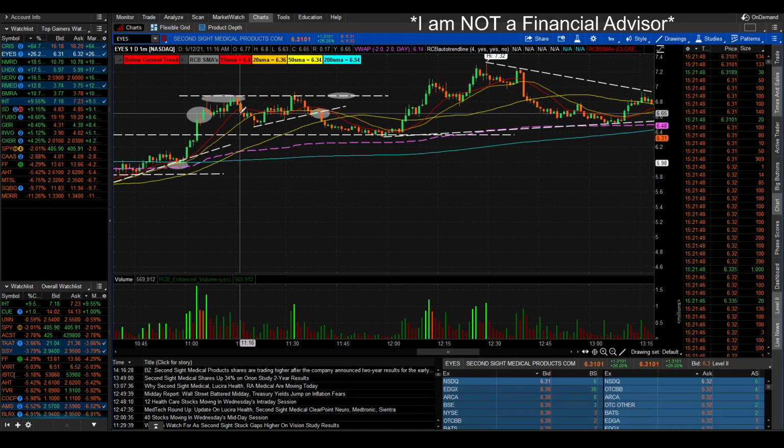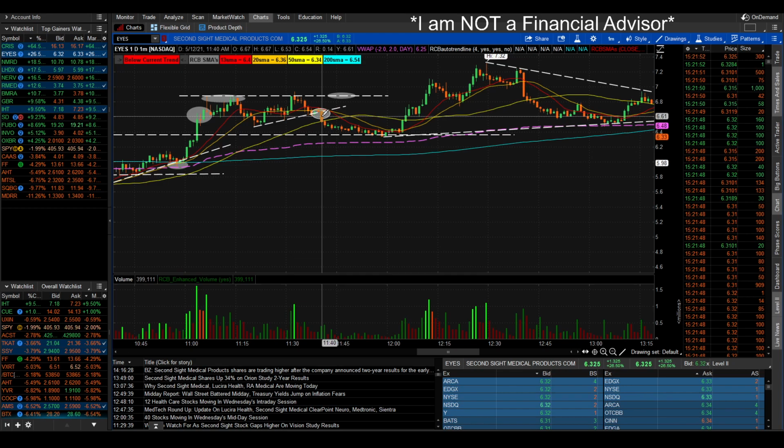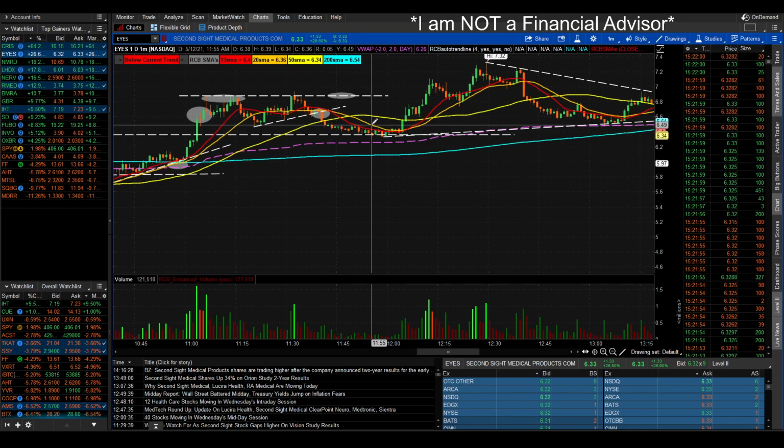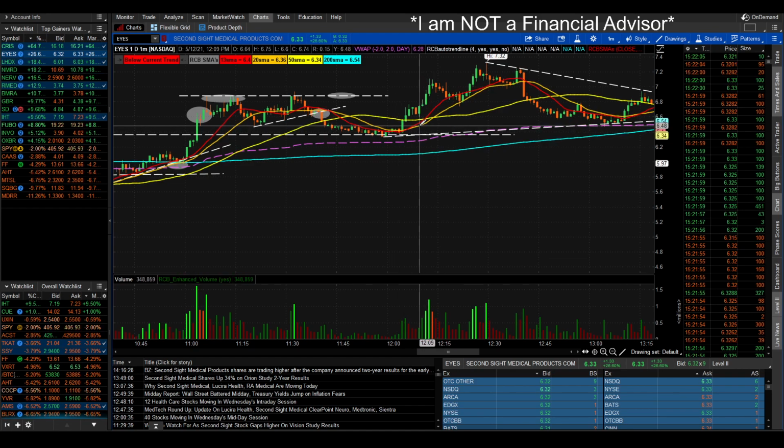A nice squeeze, because some of these guys are some bears who have taken some shorts in this area saying, hey, this is going to break this uptrend, and now they're going on the other side. You have to understand that bears are also looking for great entries and looking for supports to break down so they can profit into the sell-offs.